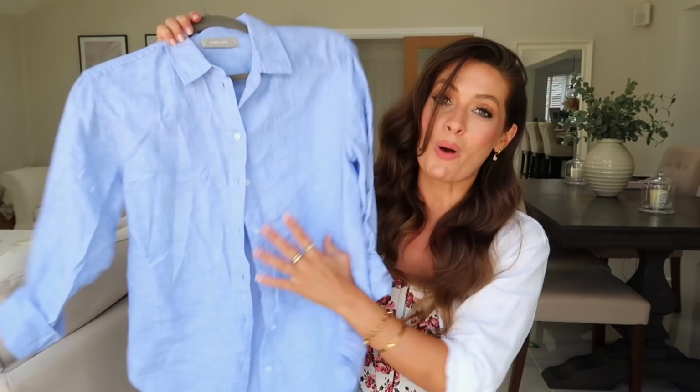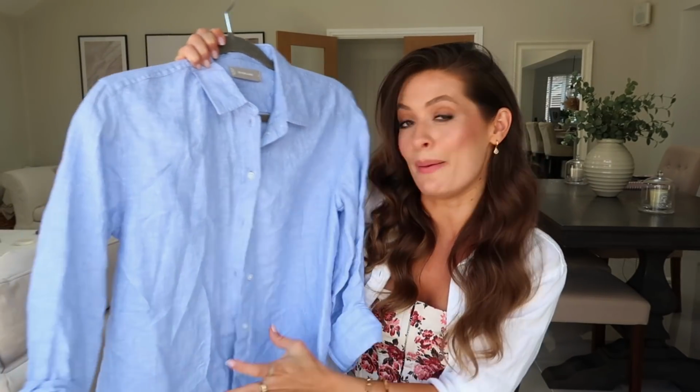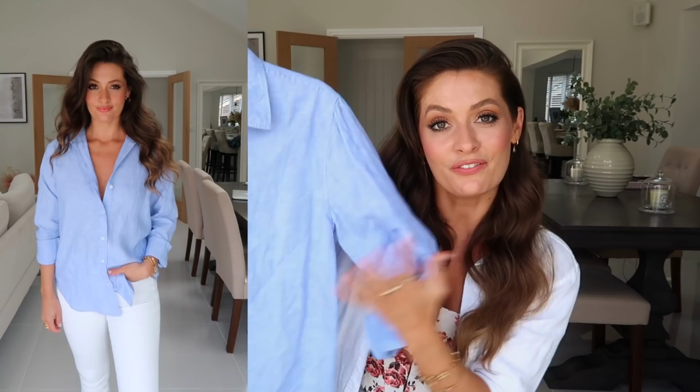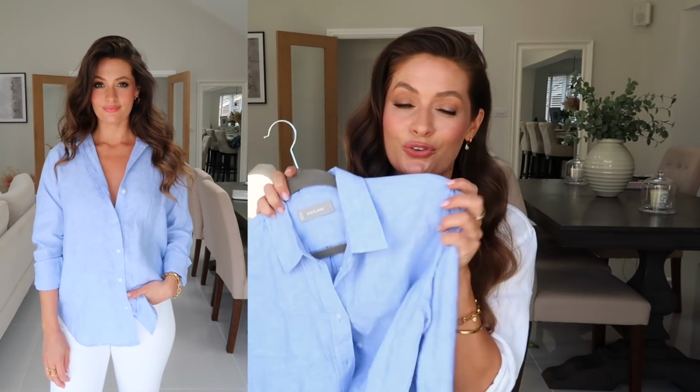And then just a couple more fashion favourites that I wanted to mention. Just one piece from Everlane, a blue linen shirt. I just absolutely love this shirt. If you saw my Everlane video this week, you will have seen that I was wearing this for the video and raved about it. It's just a gorgeous linen shirt.